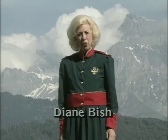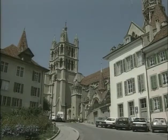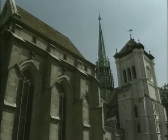In our musical journey of Switzerland, we have been fortunate to play many of the great cathedral organs, including the Lucerne Hofkirche, the Lausanne Cathedral, Bern Cathedral, and the St. Pierre Cathedral in Geneva.